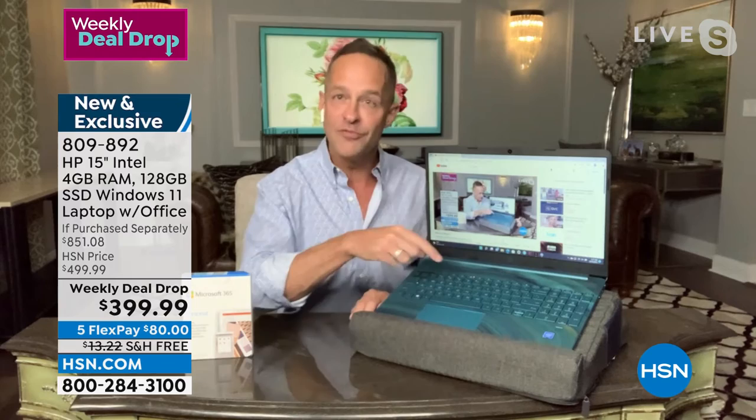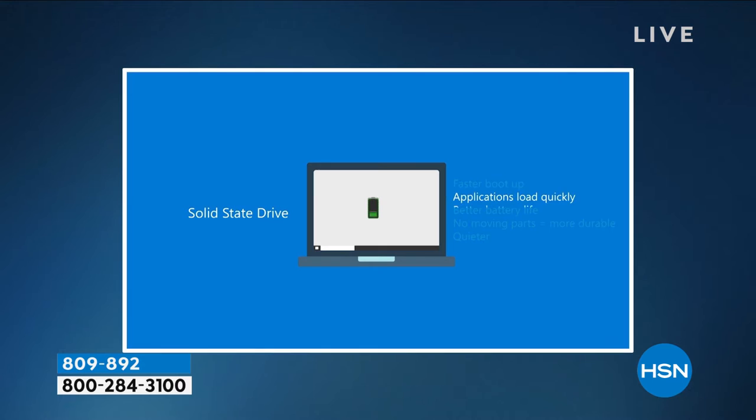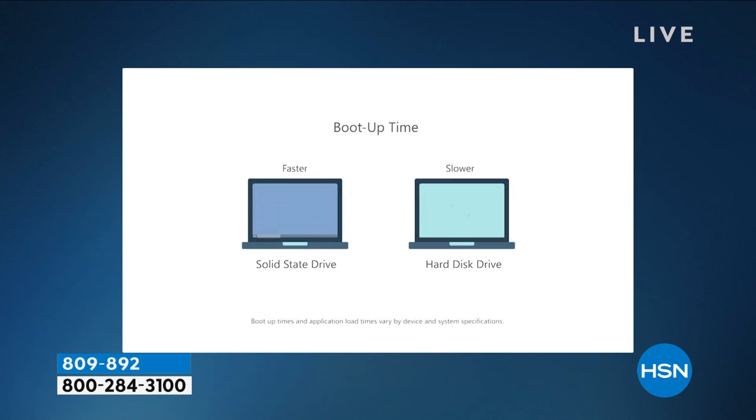We've only got a couple minutes left, so in fact, let's launch into this. Speaking of solid state drive, this has a 128 gigabyte solid state drive. The advantages of a solid state drive over the traditional hard disk drive are that the computer is lighter, as I said, quieter and faster. Faster boot up and shutdown, faster multitasking, applications load more quickly, better battery life, over 10 hours. There are no moving parts, so it's more durable. Your computer is quieter, because there's no fan and there are no moving parts.